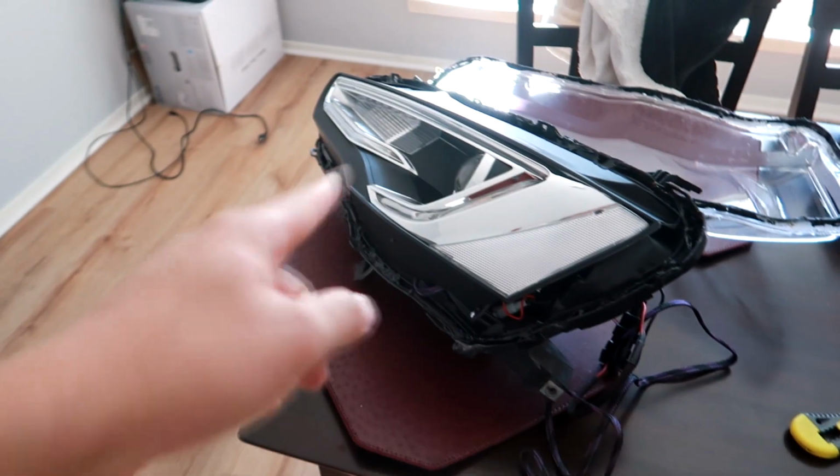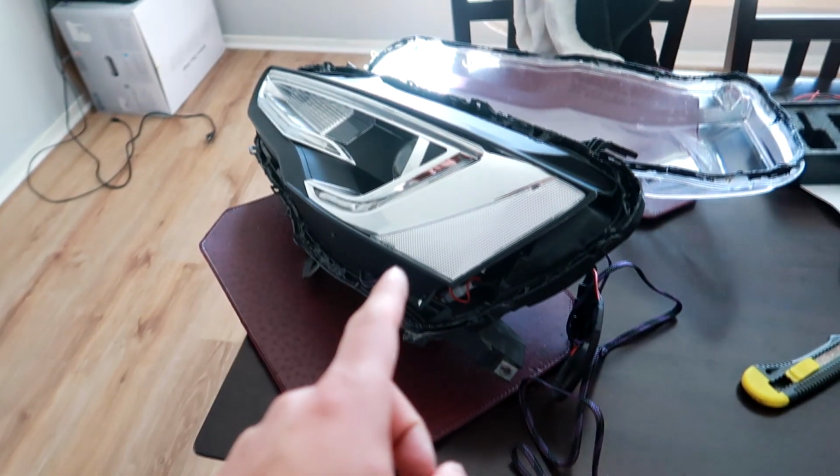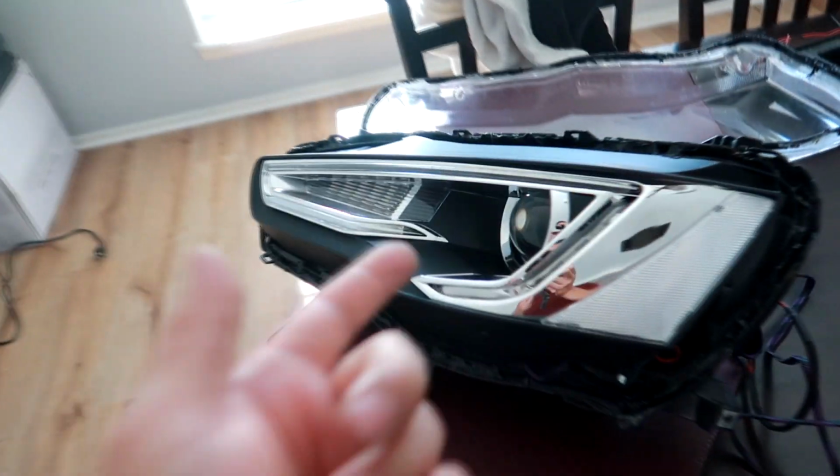But yeah, right now I'm just gonna connect them back to the car. The wiring harness is up here. I haven't connected the Bluetooth switch yet, so I have to do that first and test out, make sure this one works before I show you guys a step-by-step on how to get them done.